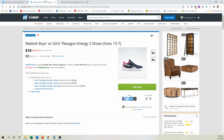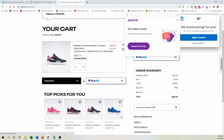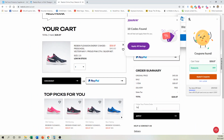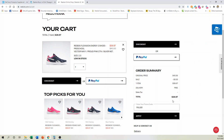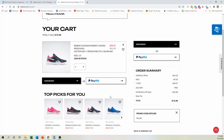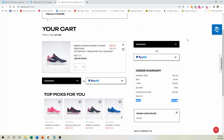View bag. And then if I've forgotten the code, you can also click to copy here. But in here, enter promo code FALL60, and you can see some of my other add-ins pop up here wanting to have me use coupons with them. But generally, I find these two in combination to be the most useful. And then there you go. There's the total of $15.99. So I can just go on to checkout and get these shoes.